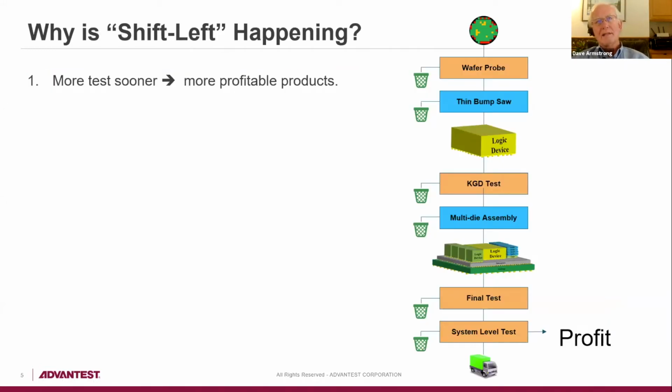So why is this happening? Well, I think a lot of us realize that more tests sooner make a lot of sense and can have a lot of value. So here I've just shown one path through that flow. If we can simply increase our failures, or increase the bad parts that we should be finding at wafer probe by enhancing wafer probe, obviously our profit is going to grow, no question.